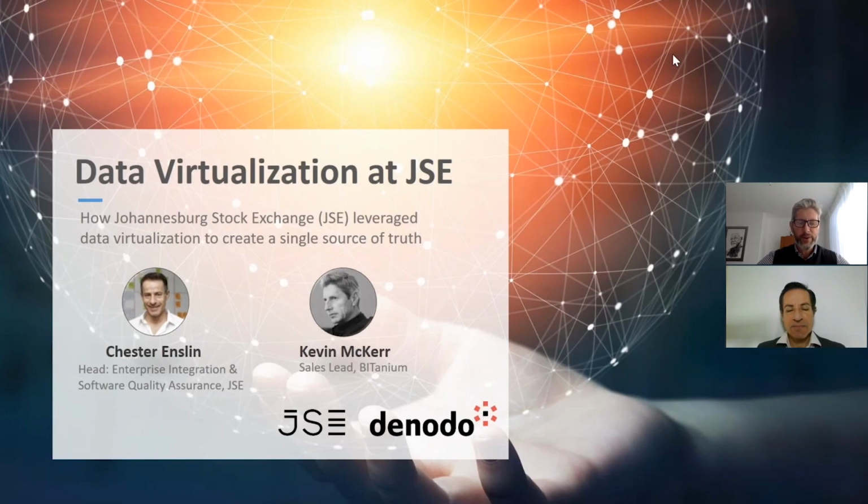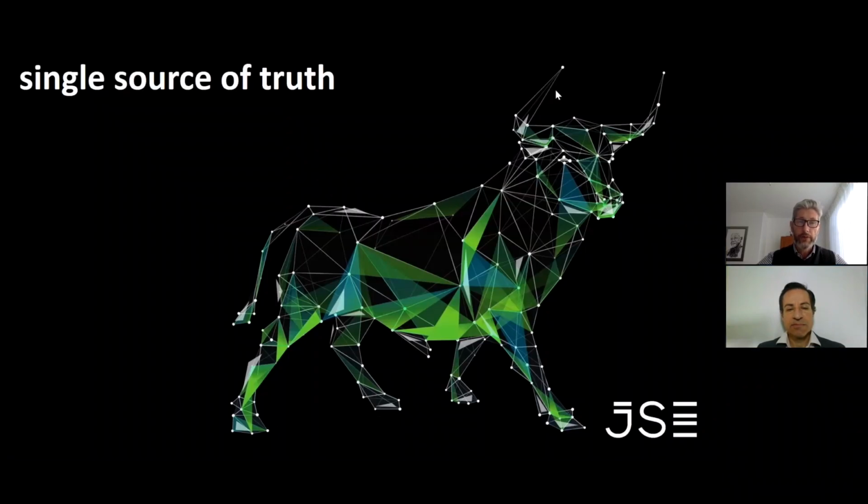Instead of gathering all the relevant data and storing it centrally, data virtualization does the exact opposite. The data stays where it is, and we consolidate a virtual representation of the data. Today, we are investigating how the Johannesburg Stock Exchange uses data virtualization to gain a single source of truth to verify billions of dollars in trades every day.